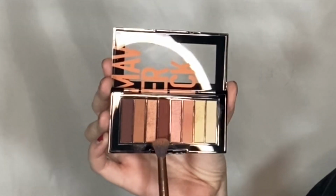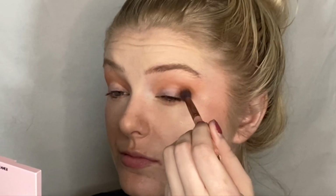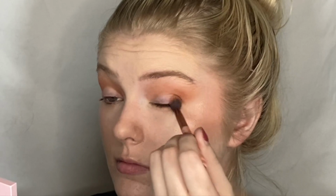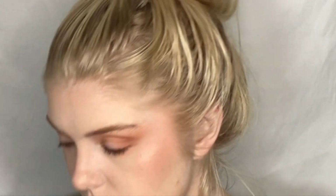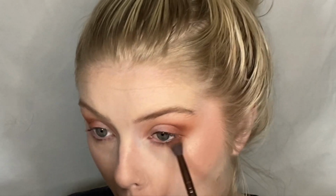Now we're gonna take this dark brown here and I'm gonna put it on the outer corner and bring it in a little bit. I will say that these eyeshadows are acting like eyeshadows. Are they the creamiest, butteriest, most pigmented shades in the world? No, but I'm making a look with them, and you can tell that there's depth, and I'm not complaining actually.